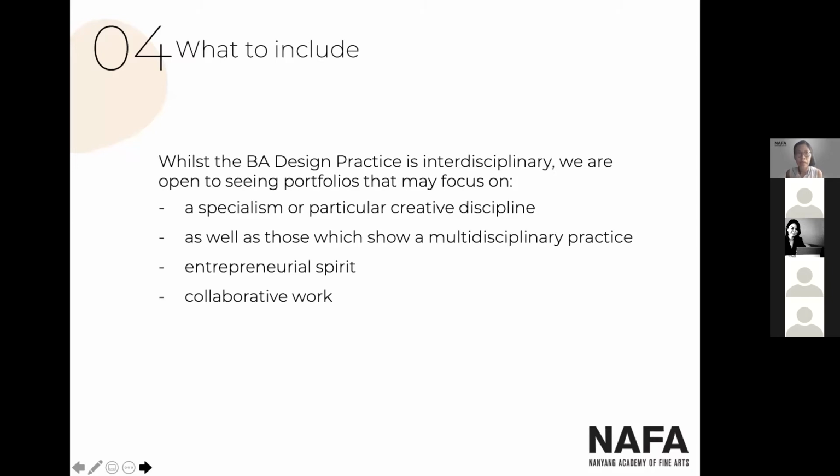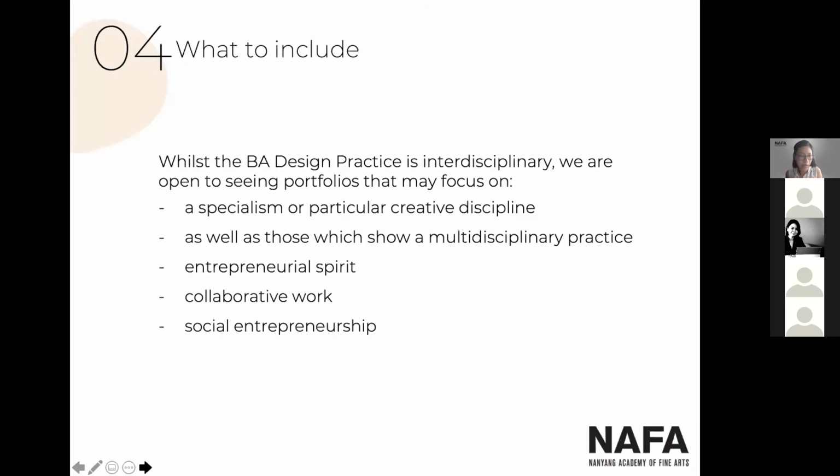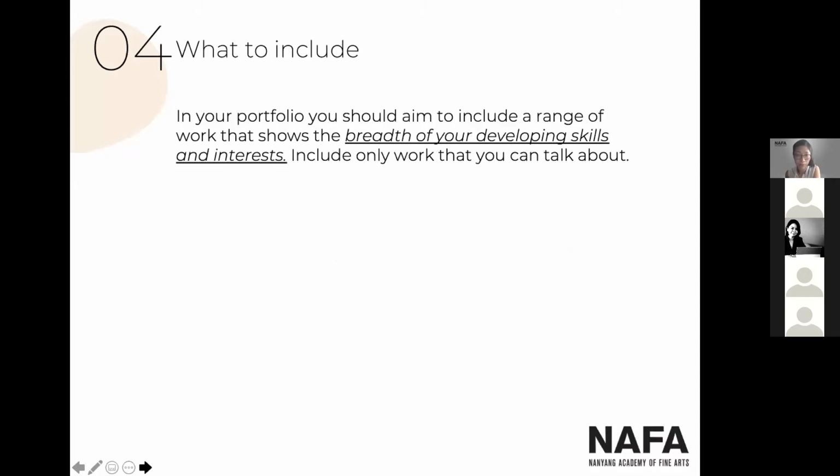Collaborative work that you have done, whether it's at A levels, year 12, diploma work, social entrepreneurship. On this, I would also like to highlight, if you are including works that you have done, especially for those of you who have completed an internship at diploma level, or you have done your own individual internships, you have to speak to the company that you did your internship with to ask for an approval to use that as part of the portfolio.